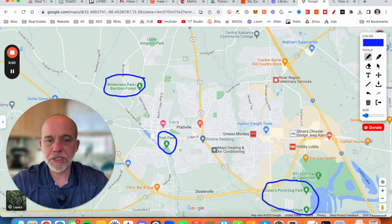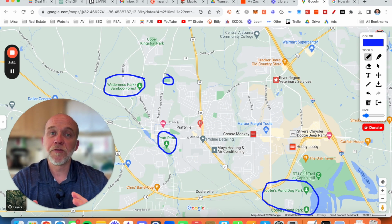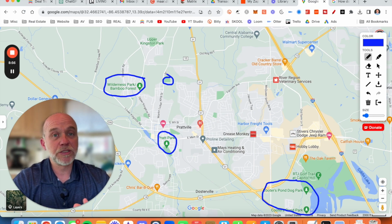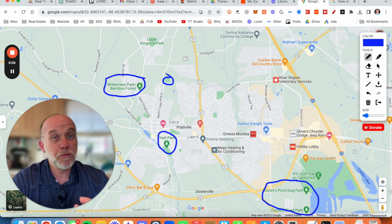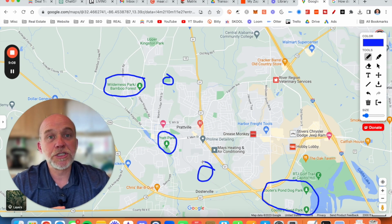Another one that we're going to go check out is Matt Gray Park. That's a softball and baseball facility. So if you've got kids or maybe you play softball yourself, that's where you may be spending a lot of time, up at Matt Gray. And then another one is, and I'm blanking on the name, the Old Memorial Park, and it's right down in here. So let's go check out the parks in Prattville, Alabama.